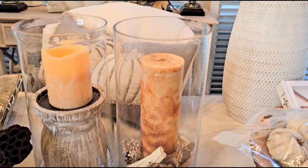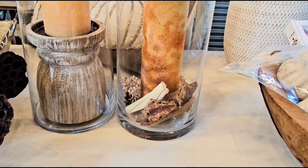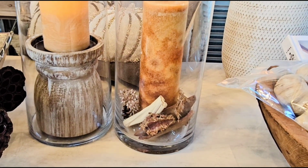And bowl filler is not just for a bowl. You can use them in a glass cylinder with a candle.